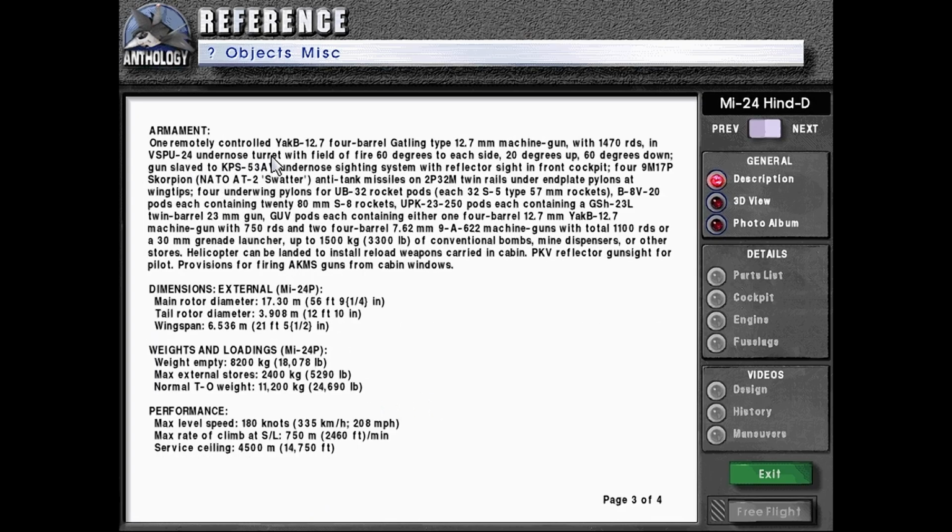Armament: 1 remotely controlled Yak-B 12.7mm 4-barrel Gatling type machine gun with 1,470 rounds in VSPU-24 undernose turret with field of fire 60 degrees to each side, 20 degrees up, 60 degrees down. Gun slaved to KPS-53AV undernose sighting system with reflector sight in front cockpit. 4 9M17P Skorpion, NATO designation AT-2 Swatter, anti-tank missiles on 2 P-32M twin rails under end plate pylons at wingtips.